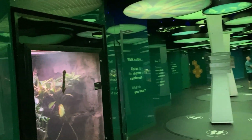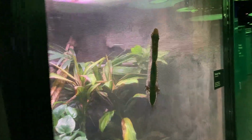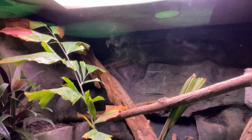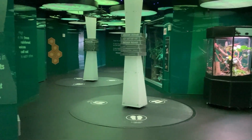We're just entering the Rainforest Pyramid. Some kind of frog or something. Look at this big thing. Oh dear. It's a tomato frog, it says. This is the very entrance. Well, I don't see anything in there. It's probably hiding. It's got some good sound effects too.